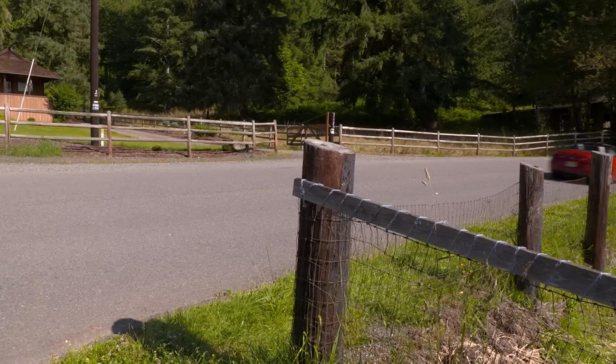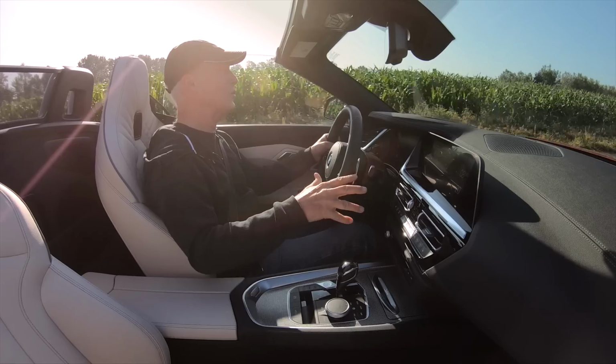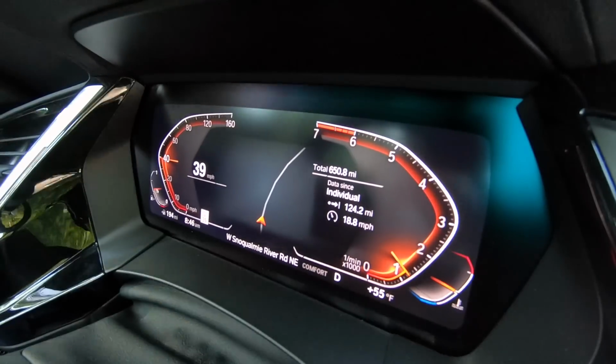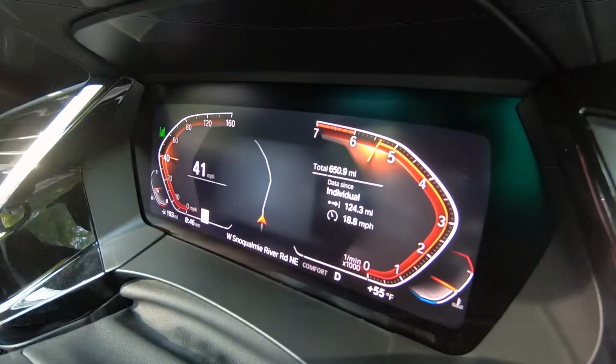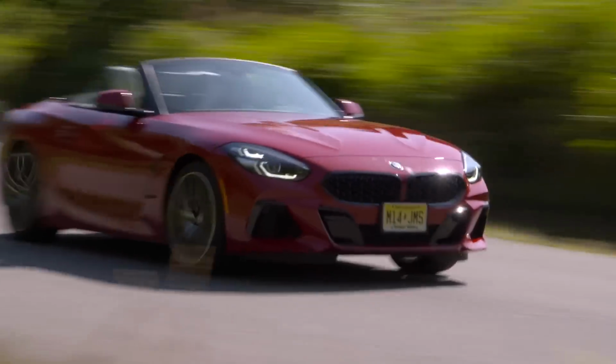I'm going to sound like a broken record when it comes to the transmission. BMW does a great job of tuning their automatics. No, sorry, there is no manual. I'm not too crazy about the gauge cluster layout, mostly because the tach moves the opposite direction of the speedometer. It kind of reminds me of the old video game Tempest.